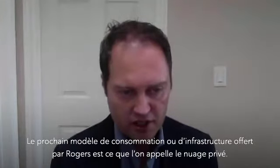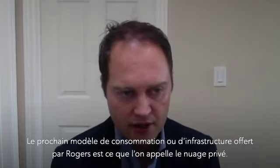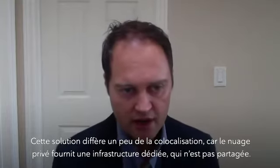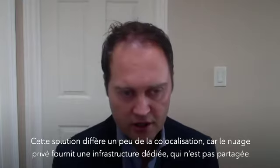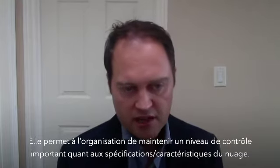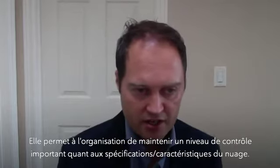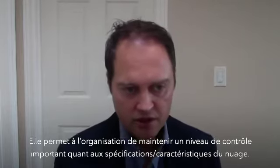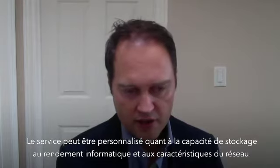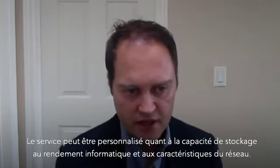The next consumption model or infrastructure service that Rogers provides is what we call private cloud. Private cloud is one step away from co-location, meaning private cloud delivers to an organization dedicated infrastructure, meaning it's not shared, and it allows the organization to maintain a significant level of control around the specifications and characteristics of that cloud, meaning the service is delivered in a way that is relatively bespoke or personalized in terms of the capacity of the storage, the performance of the compute, and the characteristics of the network.